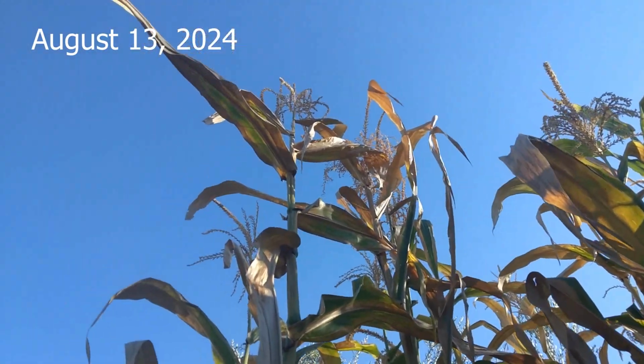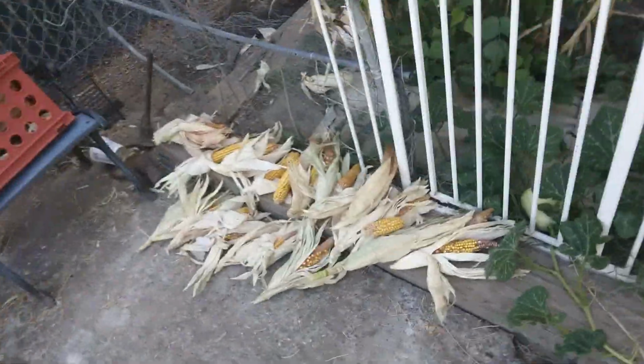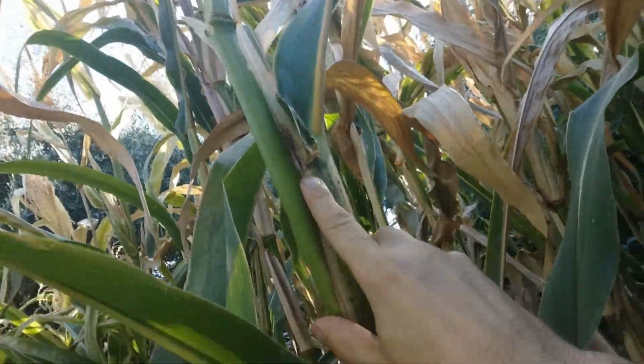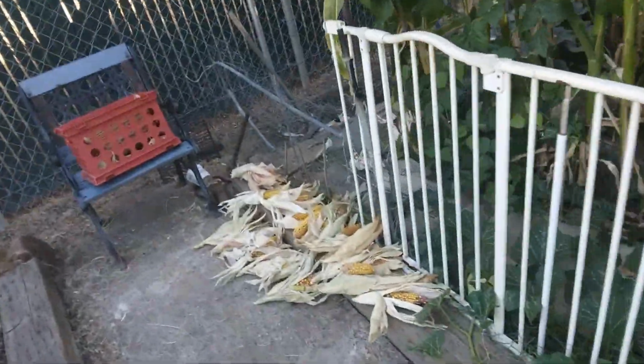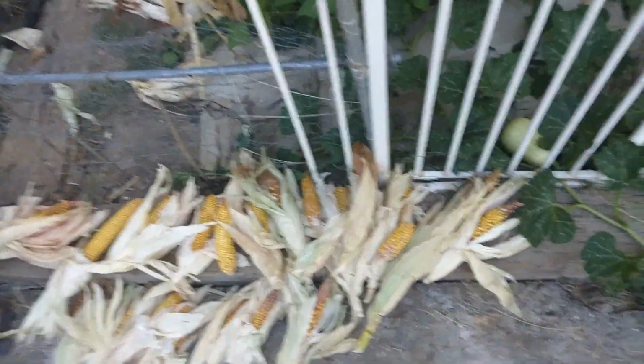All right, it's August 13th, and the corn is pretty well spent. And I removed the ears because I didn't want bugs getting to them, and there's these kind of aphid insects congregating around the ears, so I just took them off. I don't think they were going to grow much more anyways. And that's the whole harvest. It's a little disappointing, if you ask me.